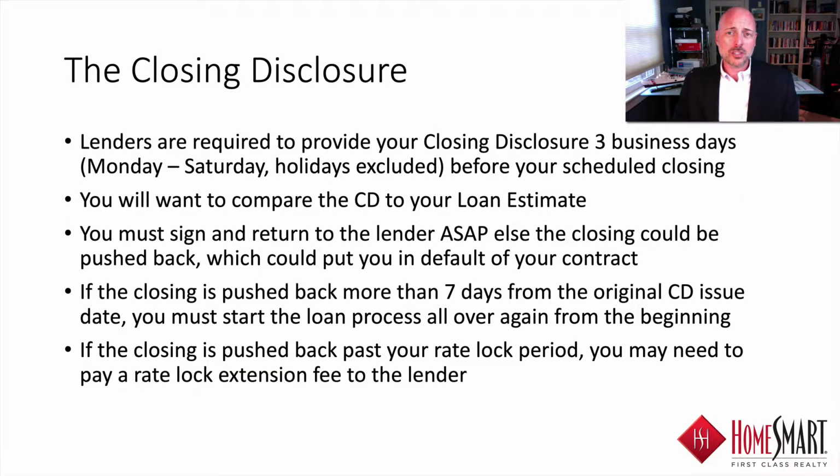Now, the closing disclosure. This is once you've already signed the purchase and sale, you've had your appraisal, you've made your application for lending, etc. Now we're 3 days prior to closing. This is a very important document. First, you're going to sign it at the closing, and second, there are a couple of other things you really need to understand.